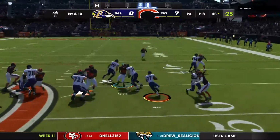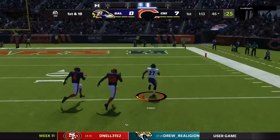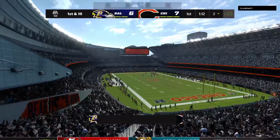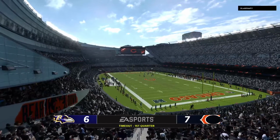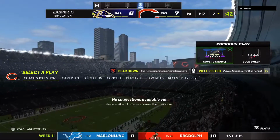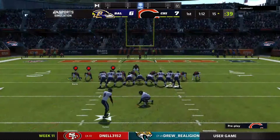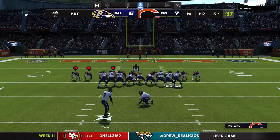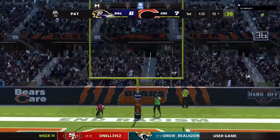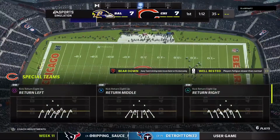Now a carry for Dobbins. Oh, he's got some breathing room. And all the way in for a Ravens touchdown. J.K. Dobbins. His 6th touchdown of the season. And the Ravens are an extra point away from tying the football game. Justin Tucker for the extra point. It's up and good. So these teams match touchdowns here in the first quarter, and we're tied 7-7.